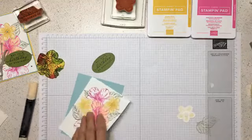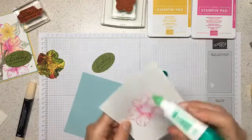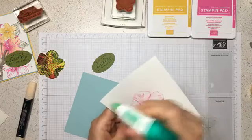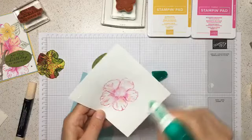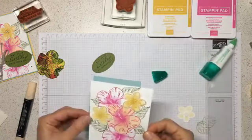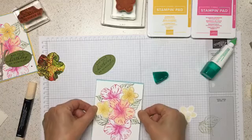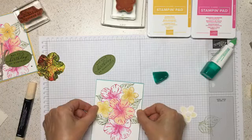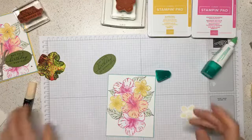And I'm going to use my liquid glue. Oh yeah, and when you color with the blends, you know that it will bleed through. Come on, cut out. There you go. I do this because it's faster. So my card for now is going to go like so. It's upside down, but I can just flip it around. No, it's not upside down. Okay.